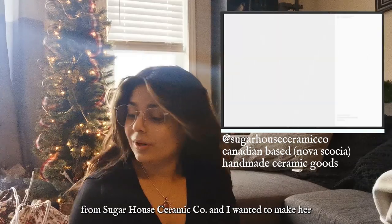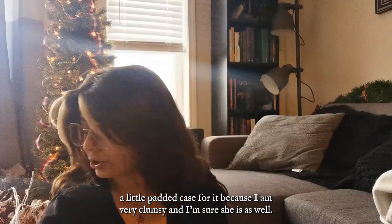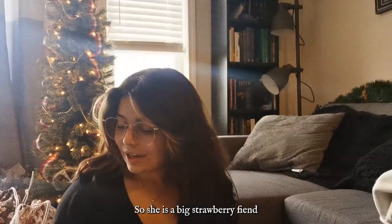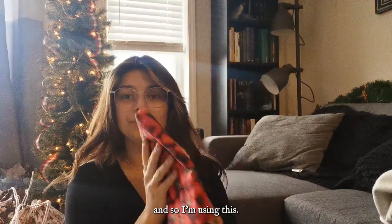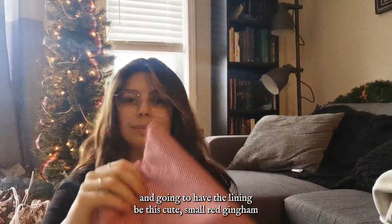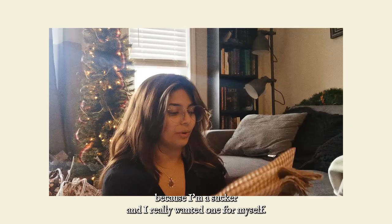And I wanted to make her a little padded case for it because I am very clumsy and I'm sure she is as well, and it would break my heart if it broke. So she is a big strawberry fiend, and so I'm using this strawberry fabric, and I'm going to have the lining be this cute small red gingham, because I'm a gingham fiend. And I also got myself one because I'm a sucker and I really wanted one for myself.